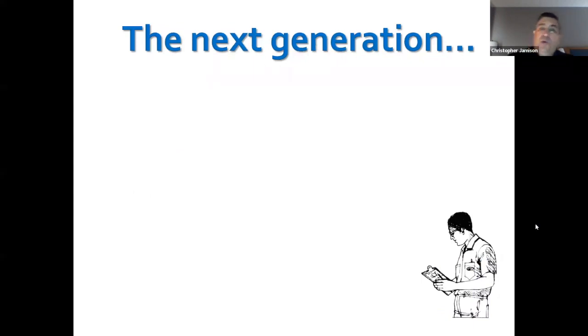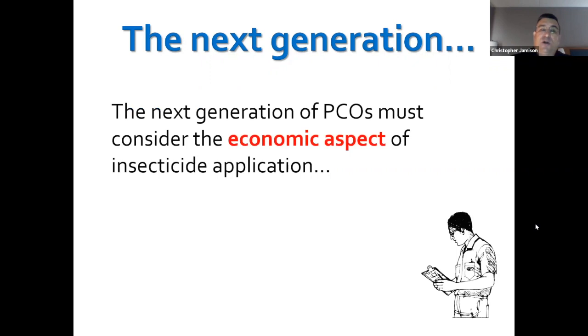So what we're really looking at now is this next generation of pest controllers. Our PCOs coming up have got to be concerned with the economic aspect of what we do. It's super important. People are lawsuit happy. We're not just talking about dealing with our equipment and making sure that everything works. We have to be concerned that we don't get a fine from misusing the product, or a ticket or write-up from one of the state guys or even a federal EPA guy that comes out and does an inspection.